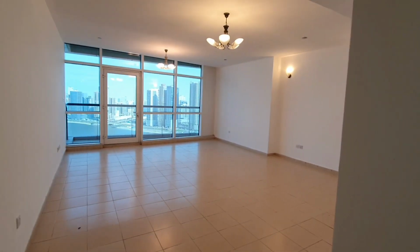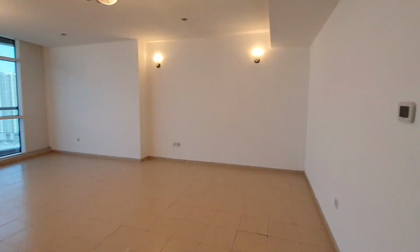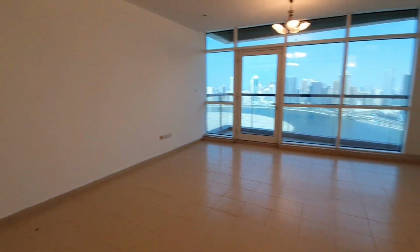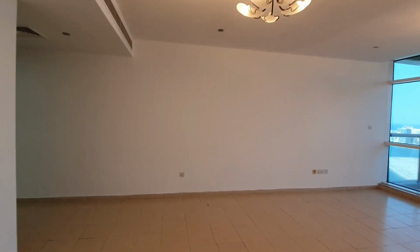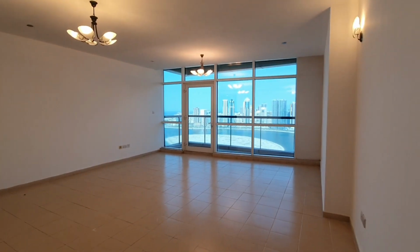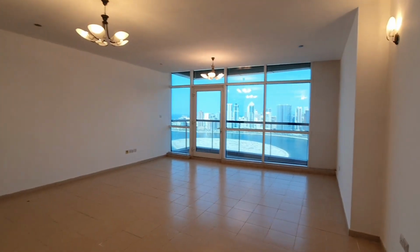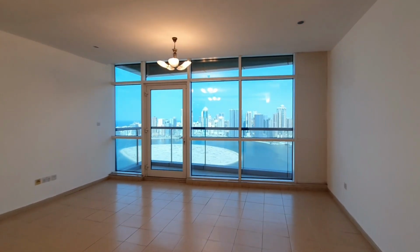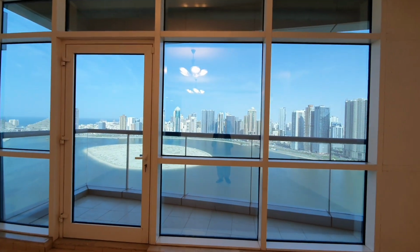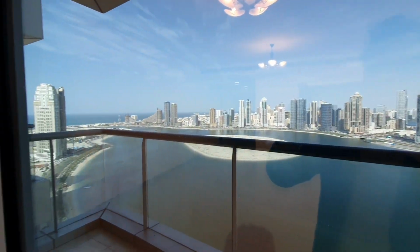Now I will show you the hall, very big hall, the dining space area, and here the LED TV area also, the good space. Awesome view. Actually the view is very nice. Majestic Tower, Al Mamzar, Sharjah.